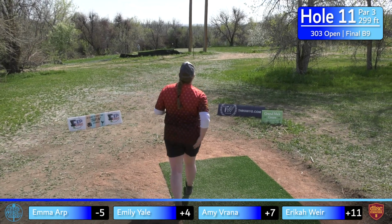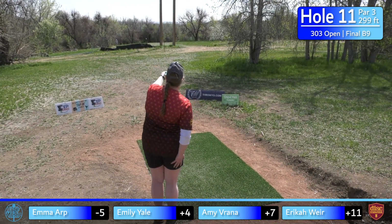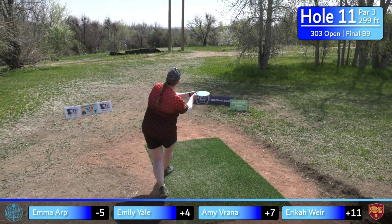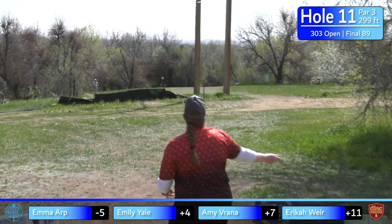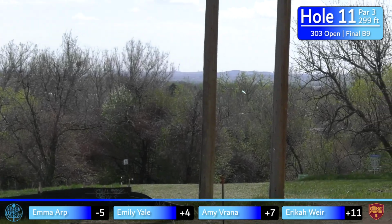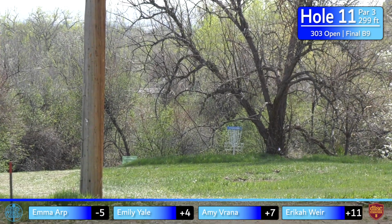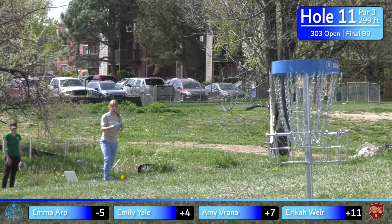Yeah, I was going to say, I'd be surprised if Erikah didn't take this forehand line. Yeah. She's got more than enough forehand juice to get it there. Flexes it around those two poles. That's a great shot. Yeah, really well done there.